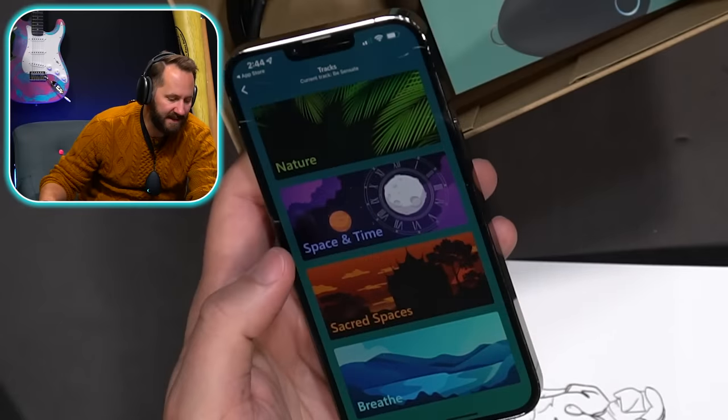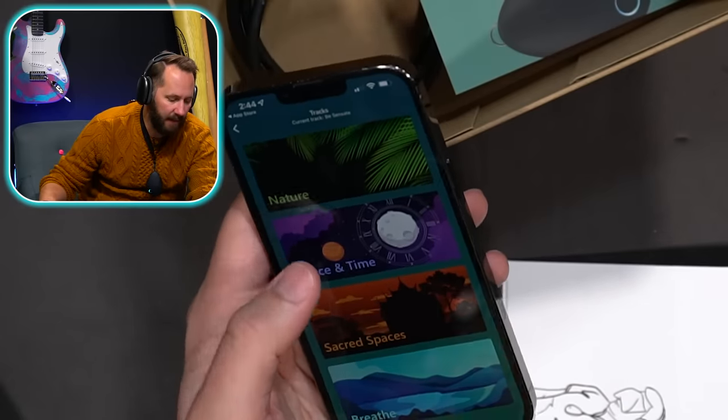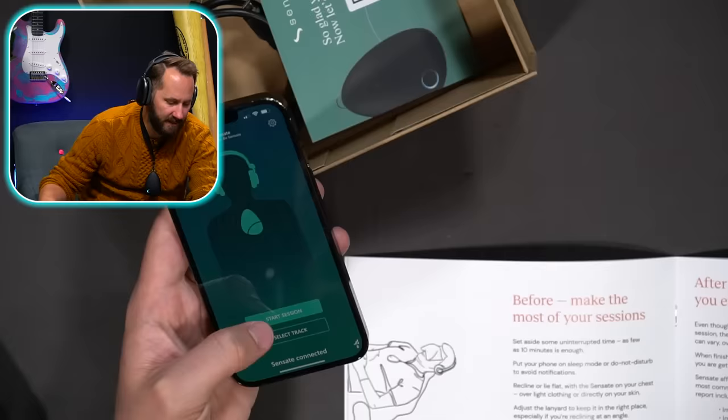Okay, you ready for this? Hold on, I'm turning do not shut up mode on. Do not shut up mode? Okay. Sacred spaces, breathe, and nature. I'm gonna do space and time because I'm a space boy. Start session. So it's vibrating around my neck right now, and there's dudes singing in my ear. I kind of like this because I have really tight pectoral muscles. Yeah, you do. Wow, this is vibrating heavy, bro. I can't hear you. I love you. Are you just making lick noises?